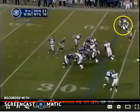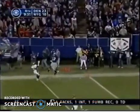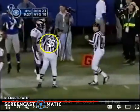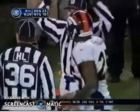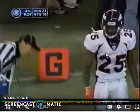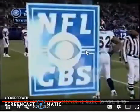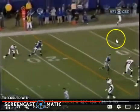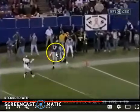So, right here. At corner in cover two, we got the flats. And the safety has half of the field, deep half. Okay. So Plax is like 6'6", 232 pounds. So he's a big guy. You got Eli Manning doing his thing, probably in his prime back then. So we get caught on, right? Now, to the average eye, to the untrained eye, we could be like, okay, well, he has half of the field. So, that's the safety's fault.